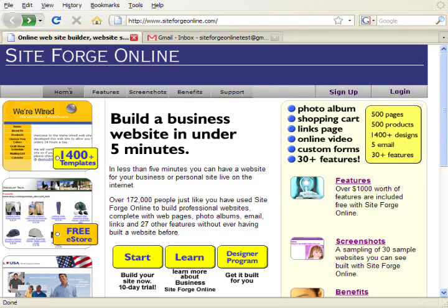So to sign up for your free 10-day trial, you just go back to the main page and you click the sign up button.